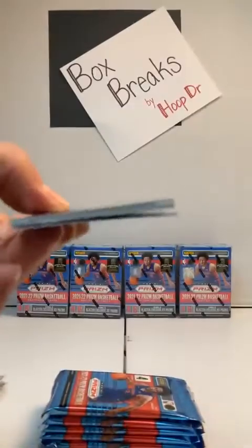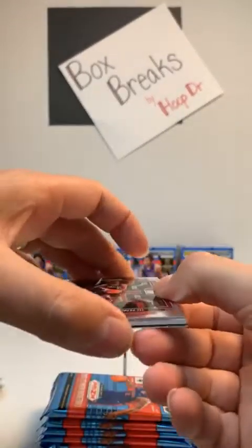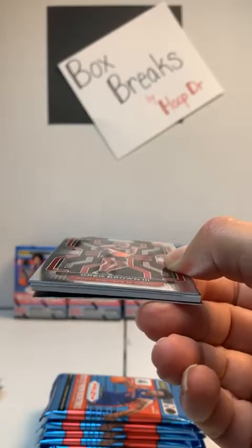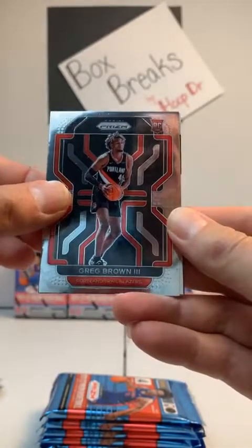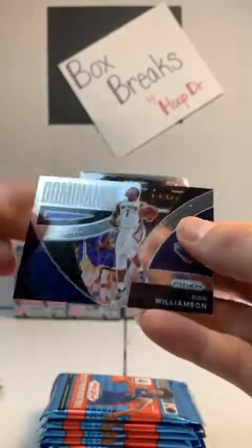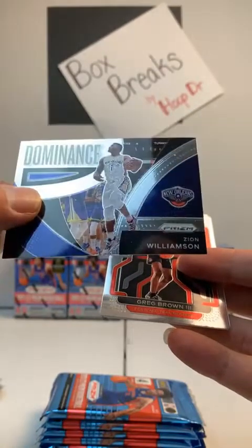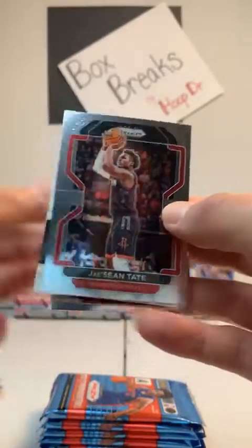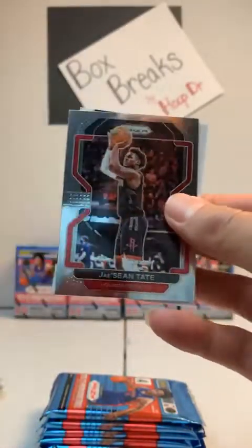And we have a mem card. I got one of these in the first break. Didn't get one in the second one. We've got a mem card coming up. We'll start, however, with a Greg Brown, Portland Trail Blazers rookie. The Dominance. Zion Williamson to the Pelicans. We also get a Jae'Sean Tate to the Rockets. Now for the mem card.